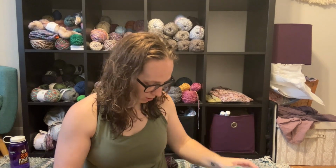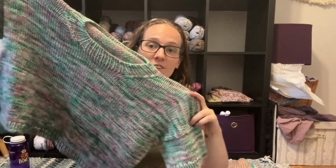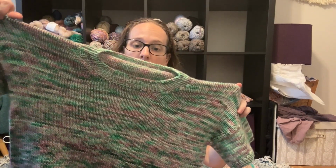This one I just finished and really enjoy how this fits. This is coming out soon, actually. This should be releasing within the next week or so. This is the Millennial Tee. I will put the name of the designer because I'm blanking at the current moment. It's someone I've never tested for before. Perfectly Knotted, that's who it is. It's the Millennial Tee by Perfectly Knotted.